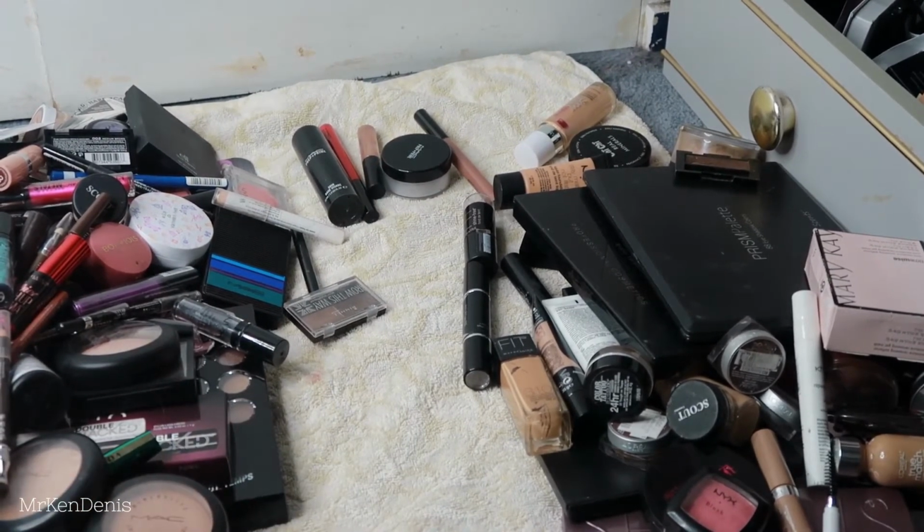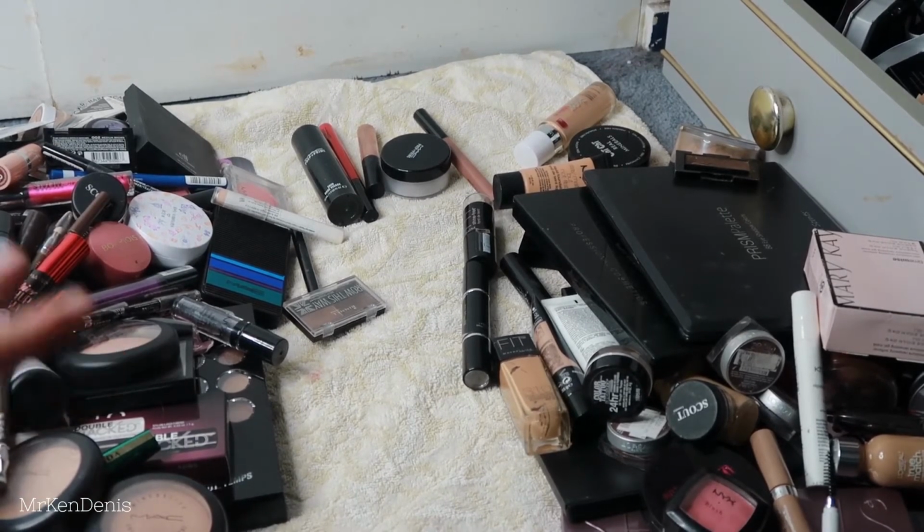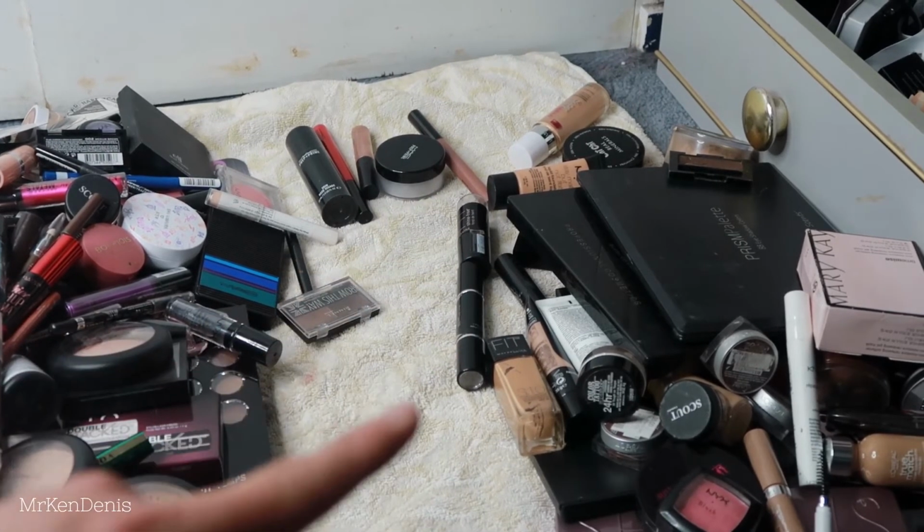As you guys can see, I've got really big palettes there that, you know, when YouTube first started, the 99 palette, the 88 palettes, yeah, I got those. Those ones I've had since forever, so I'm chucking them out because they're probably really gross now. As you guys can see, I chucked out a lot of foundations now.